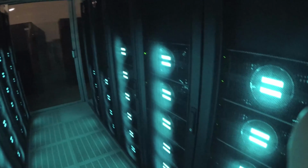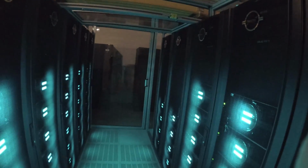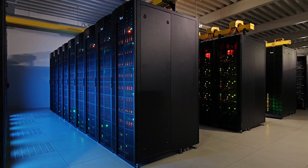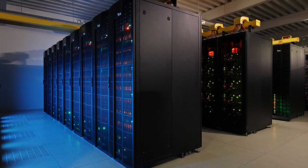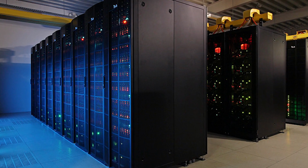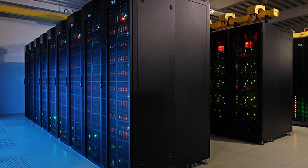Now, it will not come as a surprise, but all this computation power also produces tons and tons of heat. And actually, the heat is reused to heat the building in winter. And the rest of the electricity consumption comes from renewable sources, because in the end it would be quite ironic to have a computation center that runs simulations on climate change and that would use dirty electricity, isn't it?